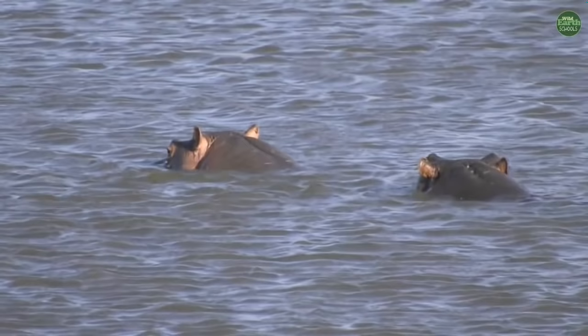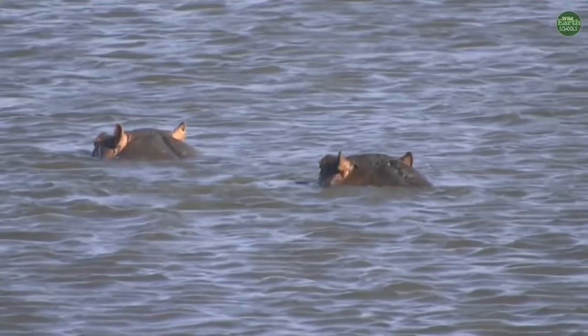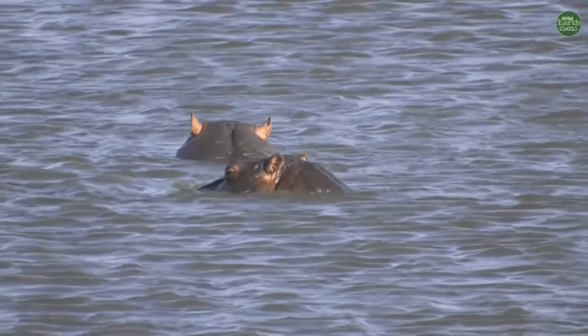The hippo have turned their head. They also are not happy with the dust that's coming from behind. Oh, there he goes. Turn his head back. Seems like he's resting his head on the back of the other one. Just to keep the head above water. Saves a little bit of energy. So they don't have to keep themselves up using their own weight.